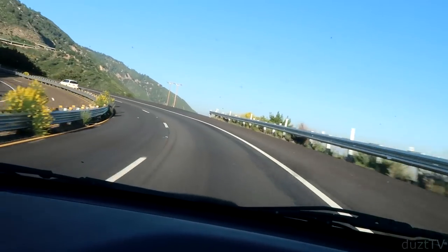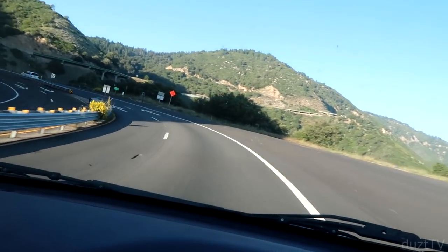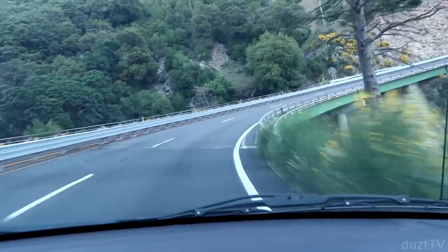So the way in here was so scary. It's kind of like, if you've ever been to Maui and you've ever been to Hana Road, it was kind of like that, really scary. So I'm really glad the P was driving and not me.